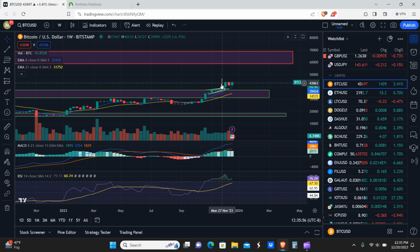Bitcoin kind of looks like it's consolidating sideways into potentially a breakout here. So you see this green candle followed by a red candle that was smaller than the green one, followed by a green candle, and we're sitting at resistance here. That's a pretty bullish pattern. We would want to see a breakout here with a close above this resistance level at 43,800. If we get a body close above there, that's confirmation for a potential move higher.